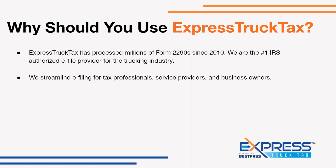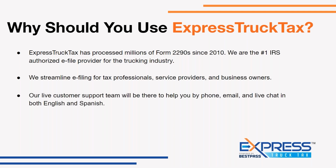We streamline the e-filing process for tax professionals, service providers, and business owners. So there's lots of different types of clients that we have, and we appreciate them all. We answer questions from CPAs daily, from service providers who are handling hundreds of their own clients, and again, business owners who maybe have 1 truck, 2 trucks, 5 trucks. So all of our clients are free to call us, email us, and do live chat as well. Our live customer support team will be there to help by phone, email, and chat in both English and Spanish.